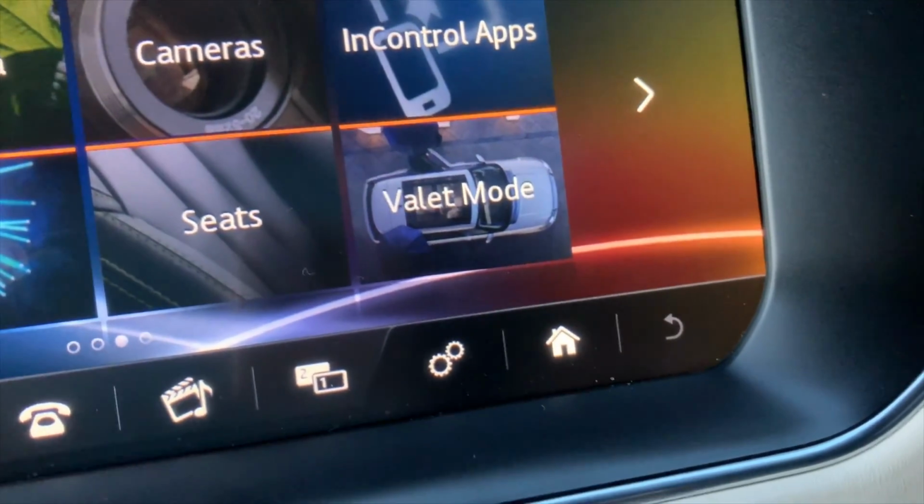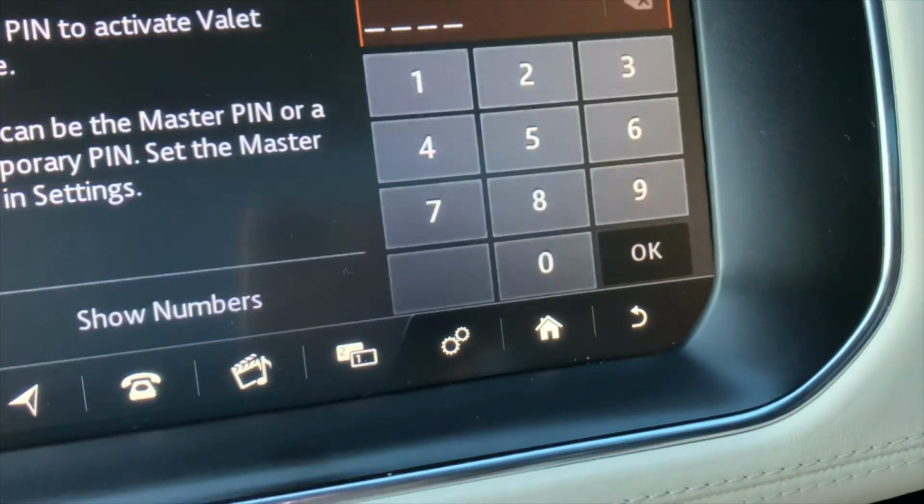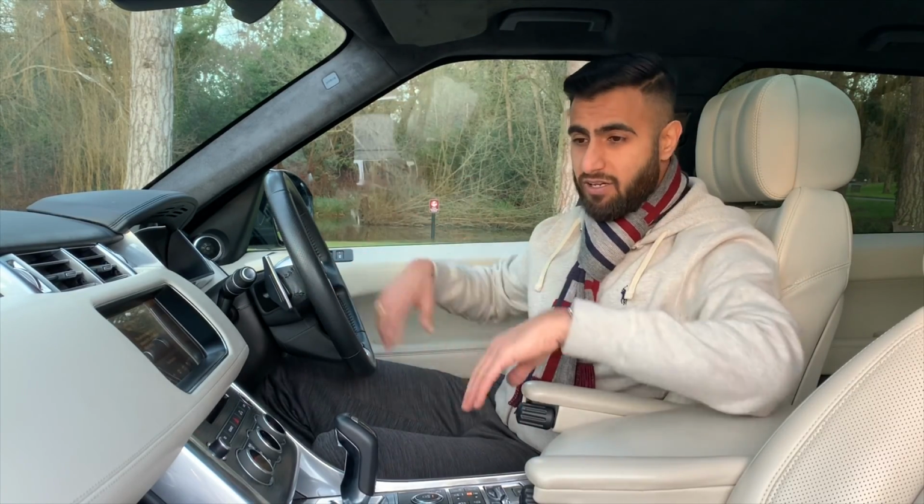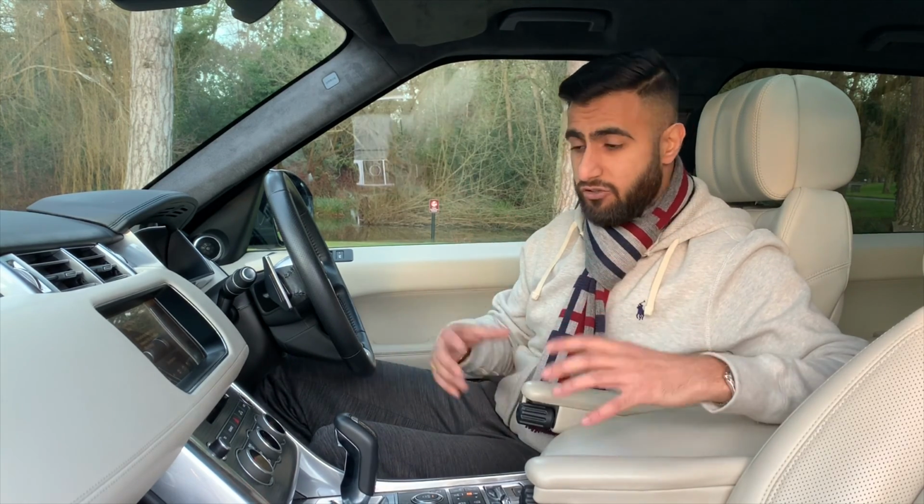There's another button here which is called valet mode. If I click onto valet mode, it minimizes the screen so you only have a few functions to use. It means that the valet driver can't mess about with all my settings. It locks the glove box, so it takes the car back to its most basic features, so the valet people can't mess around with it.